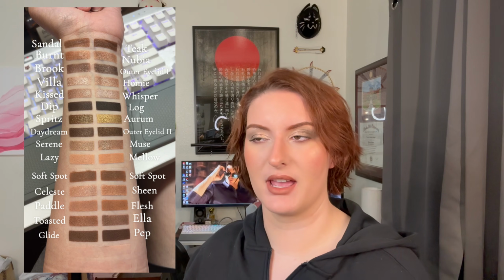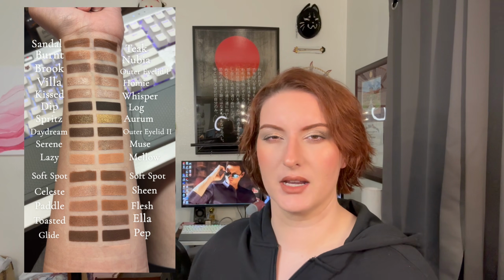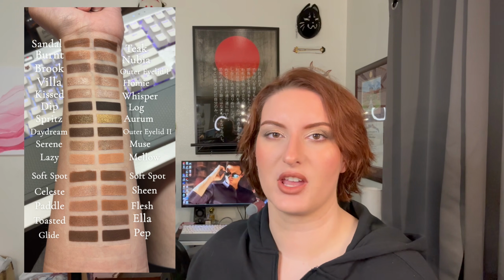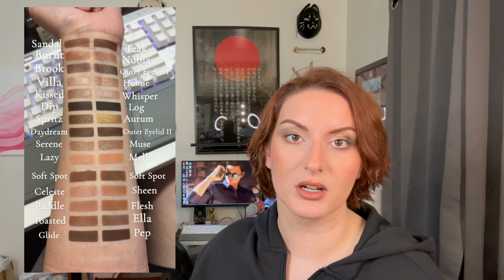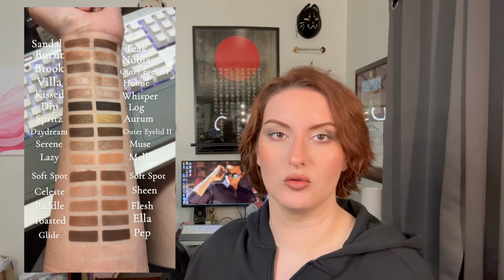Spritz is kind of like a glitter. It's definitely more shimmery, and it definitely is more of a true gold, almost green gold shade. And Aurum is a traditional gold. However, they both kind of have a neutral tone. This was definitely the hardest shade to find a one-for-one comparison for. Next up is Daydream, which I compared to Outer Eyelid 2 from the Glam palette. Daydream is just a little bit more cool toned.